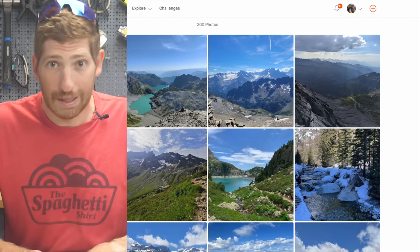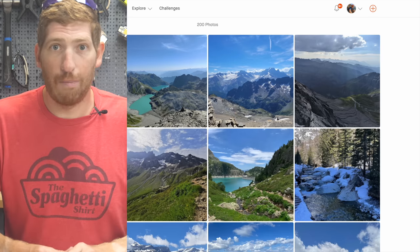Overall, this is a cool update. I use Strava and Komoot route planning all the time. The last few weeks, I've been in the Dolomites doing some absolutely epic rides and hikes and runs and stuff like that. And people are always like, how do you find these amazing routes? And the answer is, I spend a lot of time looking at photos.